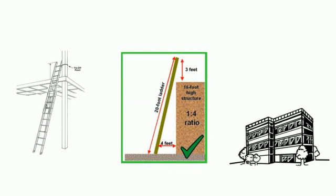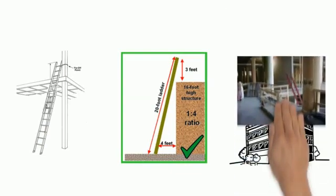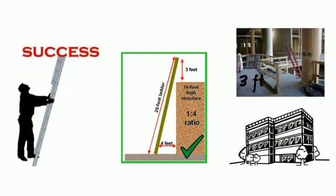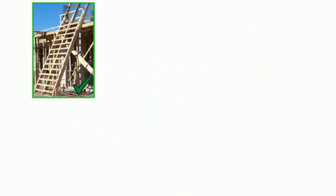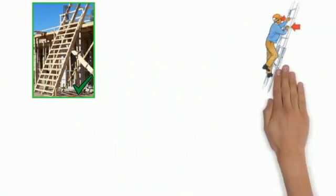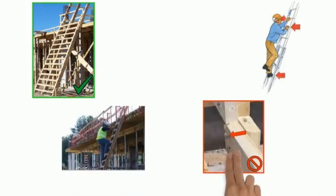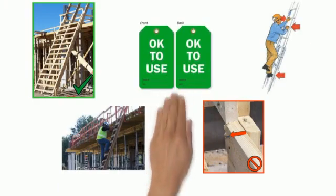For extension ladders, set the base 1 foot away from the structure for every 4 feet of height. Side rails must extend 3 feet above upper landing surface. Tie off the ladder at the top with a coworker holding the base. For job-built ladders, the steps must be equally spaced. No missing steps or rungs, no sharp edges or nails protruding, maintained in good condition.